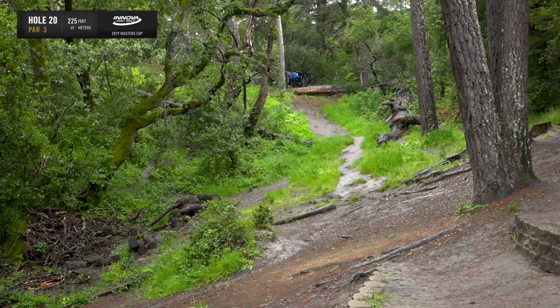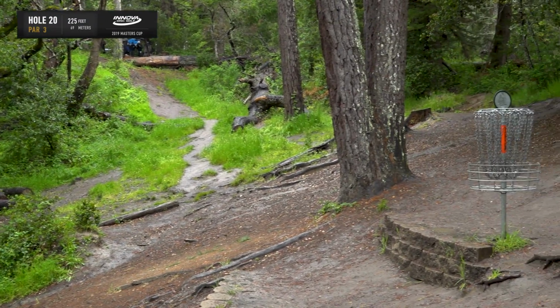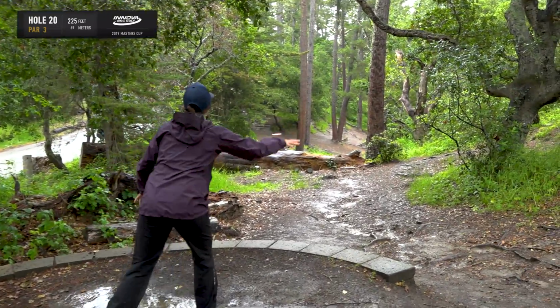And this one came out a little bit late there for Paige. Quite a bit late. Yeah, if we're being honest. You don't have to be nice. Yeah. That was pretty late, yep. She is down there, probably looking at a par. It's a putt you can run, though, at least.